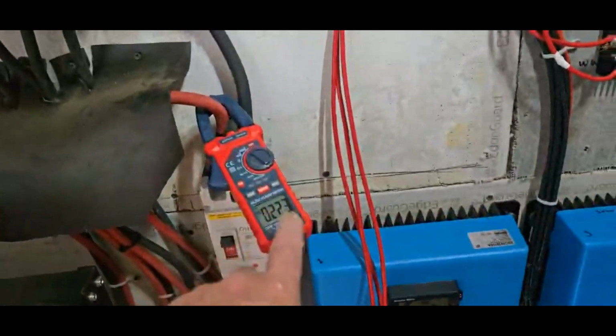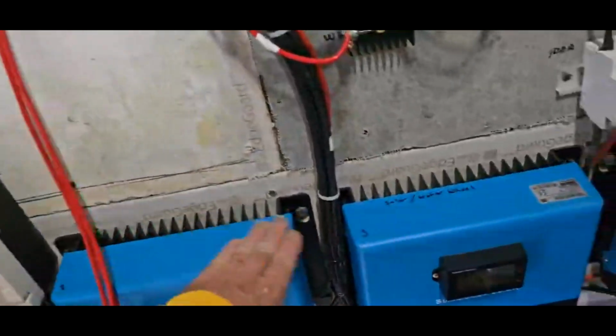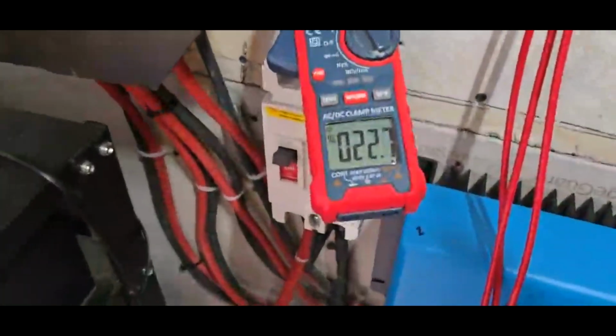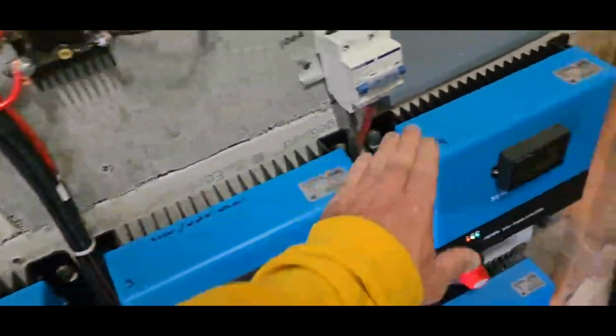And that is all of these combined. But when the sun's out and running, that number could be up in the 220 amps. I mean, it gets pretty high. Each one of these can pump out 100 amps.